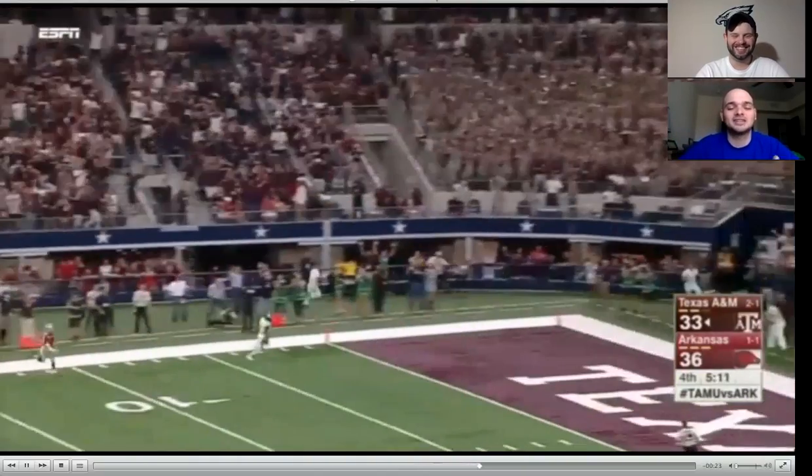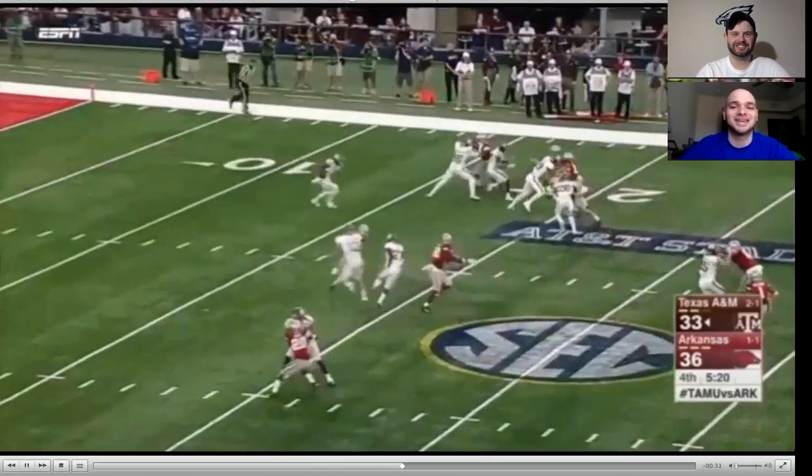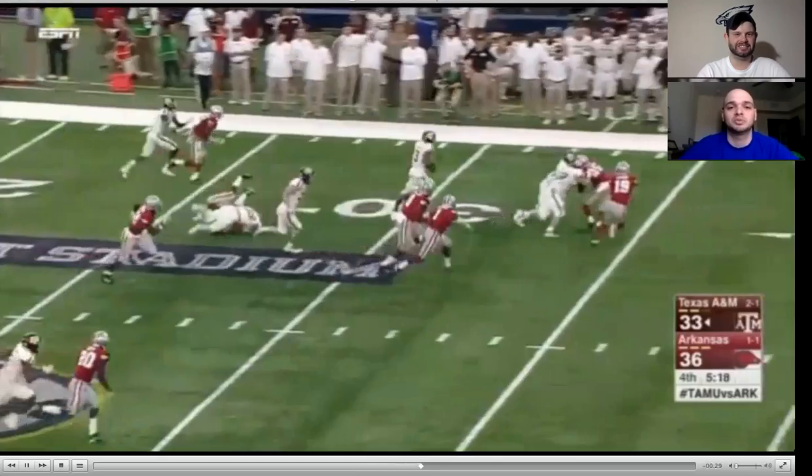Yes. So his ability to play special teams, though, is awesome. This is what's going to really make him stand out from some other potential receivers who play the slot.